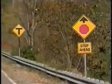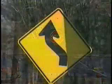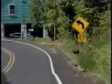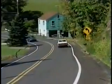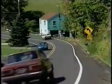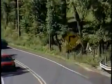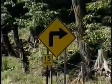Now let's look at some other regulatory and warning signs that convey special meanings or are frequently misunderstood. Let's start with curves. Slowing down to the advisory speed before entering the curve ensures that you'll navigate the curve safely and smoothly. A 90-degree arrow means the upcoming turn is sharp. The safe speed through the turn is 30 miles per hour or less.